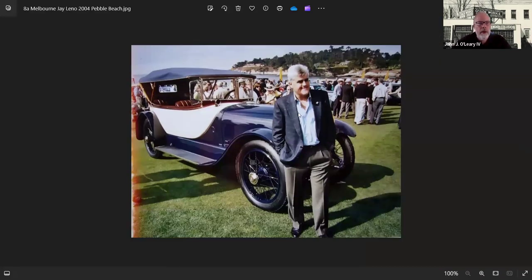And this is the car, this was when Leno brought it to, this is a different car, excuse me. This is the 1916 Crane Simplex. Leno also owns this car. This was in 2004 at Pebble Beach.